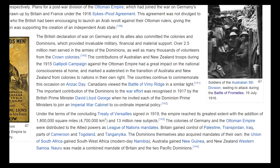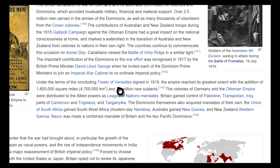The colonies of Germany and the Ottoman Empire were distributed to the Allied powers as League of Nations mandates. Britain gained control of Palestine, Transjordan, Iraq, parts of Cameroon and Togoland, and Tanganyika, however you want to say it. The dominions themselves also acquired mandates of their own. The Union of South Africa gained Southwest Africa, modern-day Namibia. Australia gained New Guinea, and New Zealand, Western Samoa. Nauru was made a combined mandate of Britain and the two Pacific dominions.